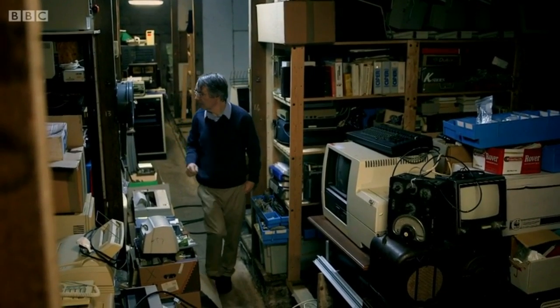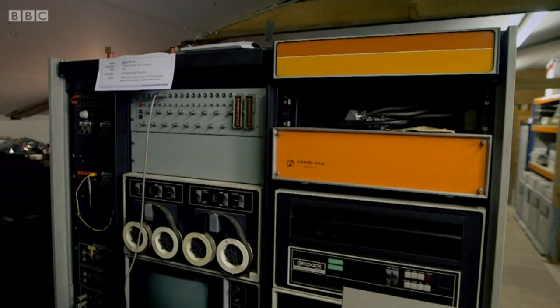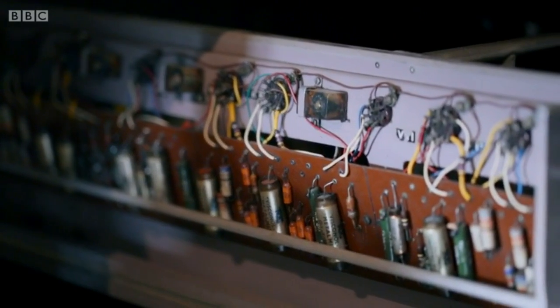By the age of 17, Jim had built his first computer, and he's continued to achieve great things. I'm a professor of neural computation, so I'm known for neural networks, which is basically how do you make computers work like the brain works. Computers have been central to what I've been doing all my life.